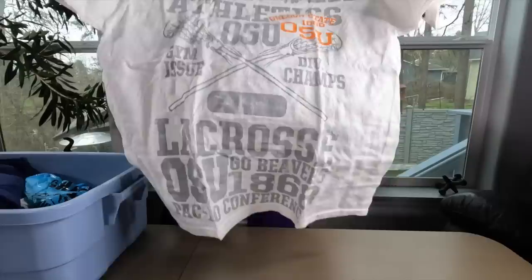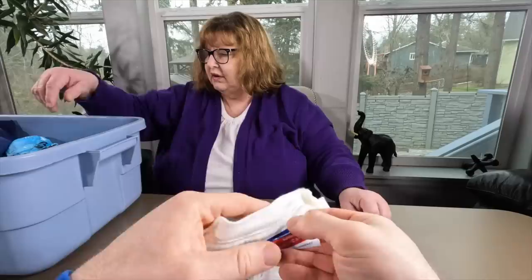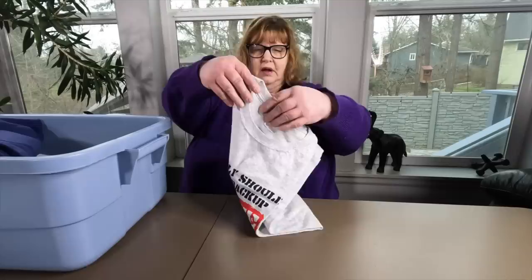Oregon State, OSU. That's when Oregon State started, 1868. Let's take a look at the tag, because that will tell us a lot here. Yeah, all these are vintage. Look, an old Champions apparel, extra large. This is a vintage piece, probably from the 90s. I used to sell a lot of vintage clothing. You know what? These are all brand new. They collected them.